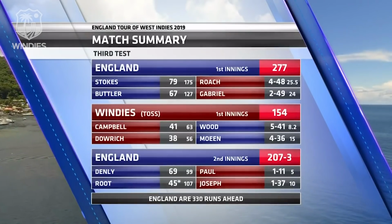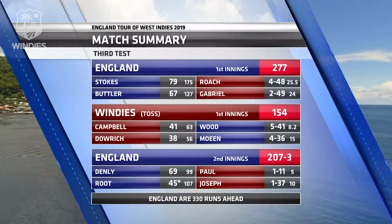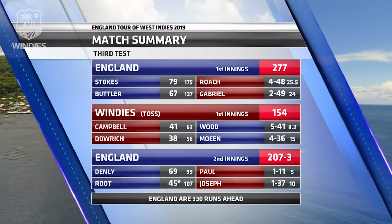So at tea, the match stood like this: 330 runs ahead England, and still 7 wickets left in their second innings.